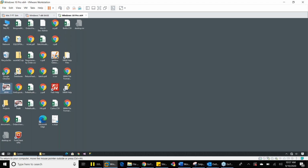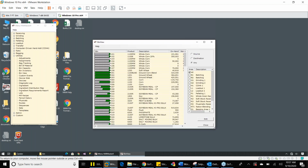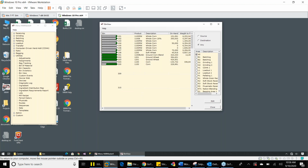All right. So we're going to talk about the Bin View application. This is in your MillMaster menu under utilities. So I'm going to light it up here. It's a live grid of bins. It's meant to kind of replace the traditional whiteboard that you see in a lot of facilities, which shows what's in each bin and how much.